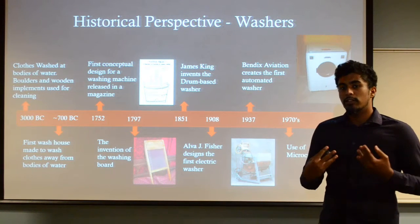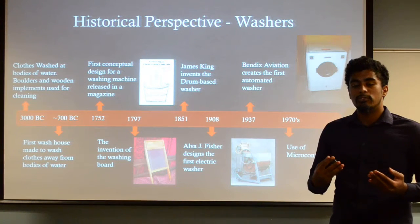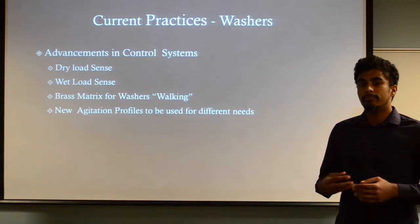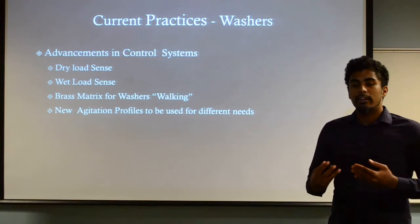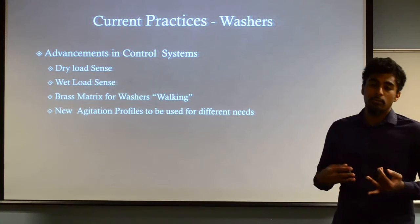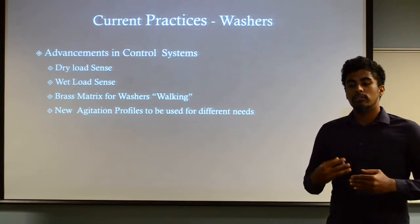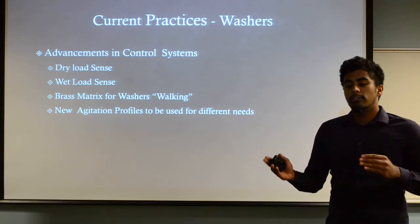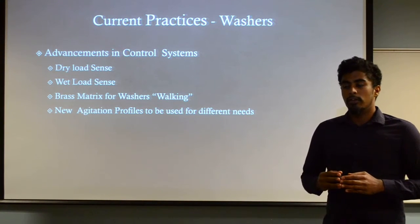In the 1970s, when electrical components were coming about, the use of mechanical timers, knobs and switches was reduced and replaced by microcontrollers. Our current designs haven't changed much in terms of mechanically how clothes are washed. Instead, they're all control system based, such as dry load sense and wet load sense. That's where the washing machine determines how many pounds of clothes the user has put in and what type of clothing, and based on those two, determines the water temperature and water level for that mixture of clothing.